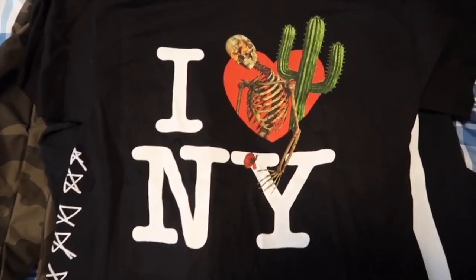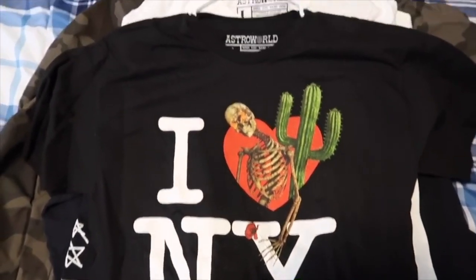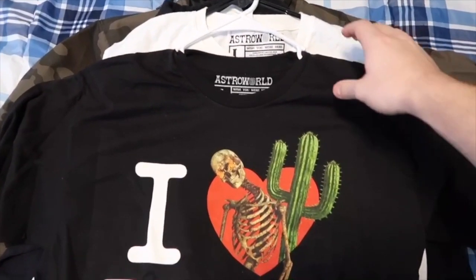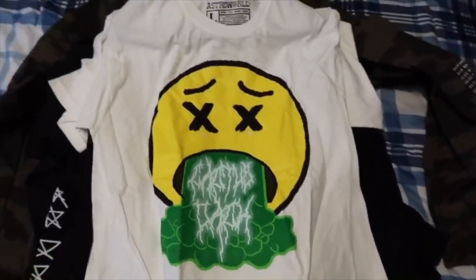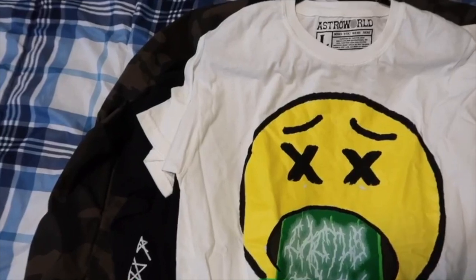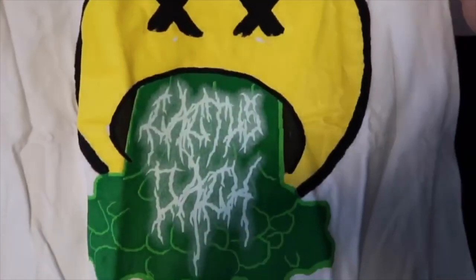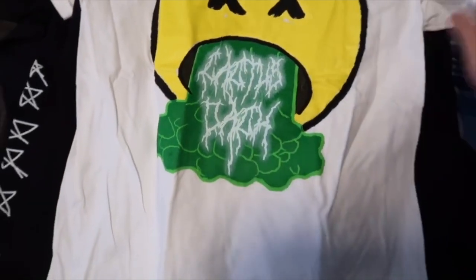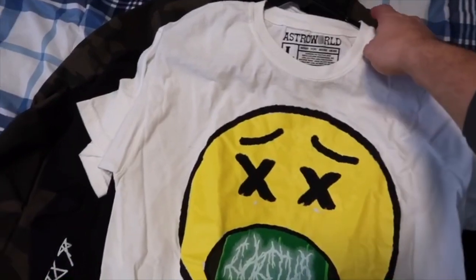So first off, we have the I Love New York Travis tee from the Madison Square Garden show. Next up we have the rare all-white Sicko Mode t-shirt. This one was not released to the public.